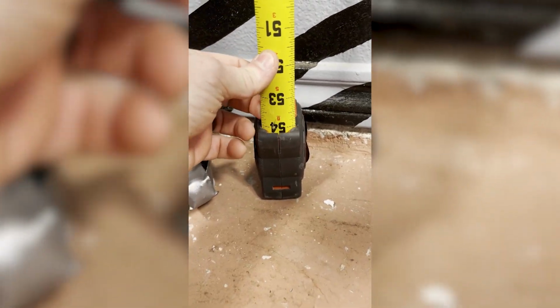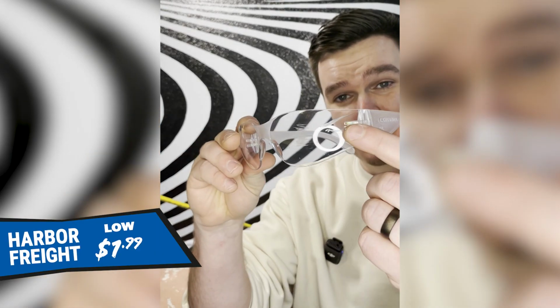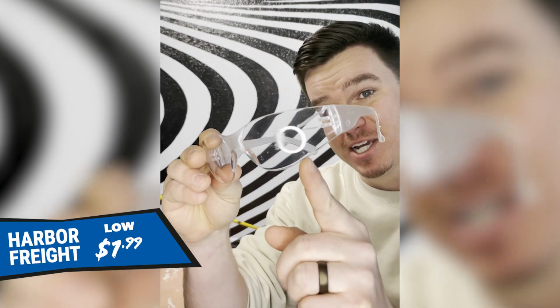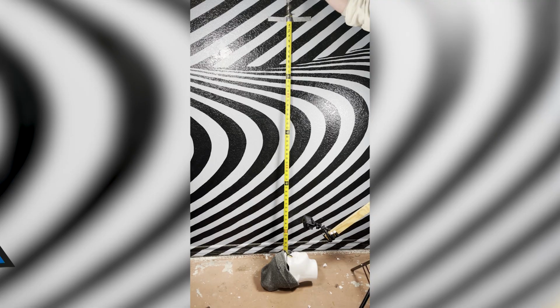Anyways, back to the test. Pretty much same results for the $2 Harbor Freights. We've got a little chunk taken out. Well, it's not even really a chunk, it's just a scratch. But hey, it protected your eyes. That's what it's supposed to do. I kind of expect the rest of these to be the same.